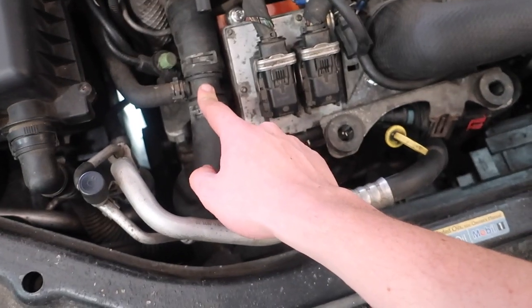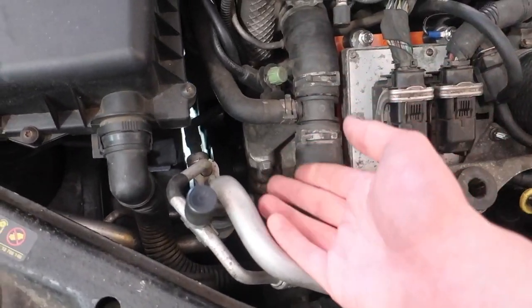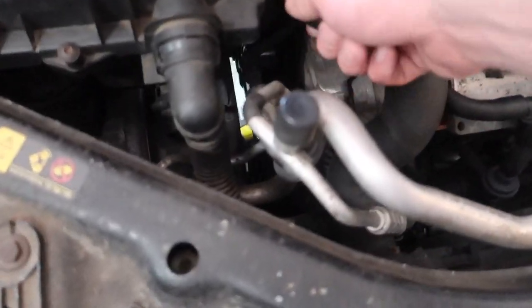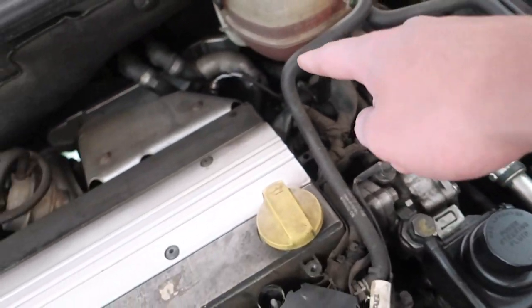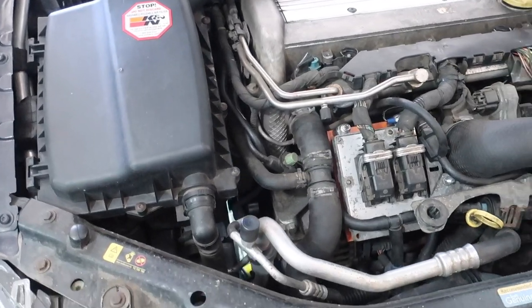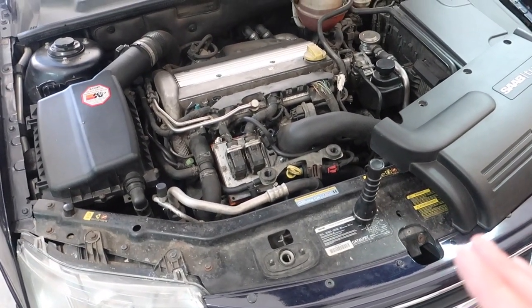This coolant tee right here is another common failure point, so I felt under here. It's all dry under here. It's not dripping anything onto the alternator. I checked all these radiator hoses, all the hoses that run back around to the turbo, and this radiator hose that goes over to the thermostat. Nothing seems to be leaking. I looked under the car too, but I can't really see anything that's visibly leaking, so I'm a little bit stumped.